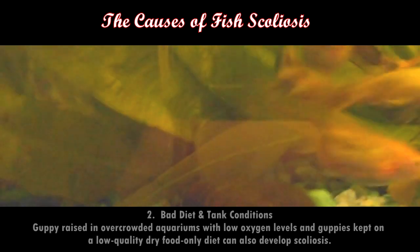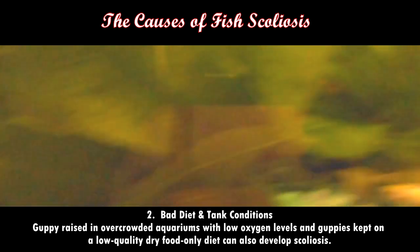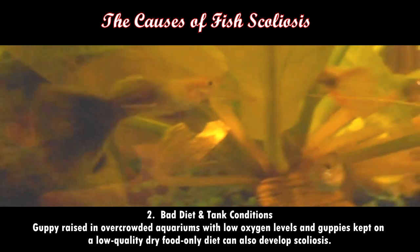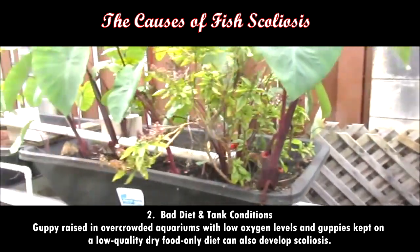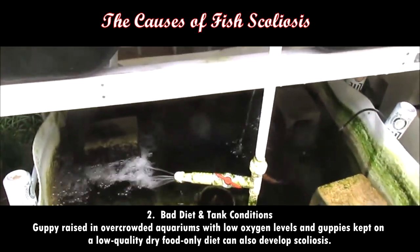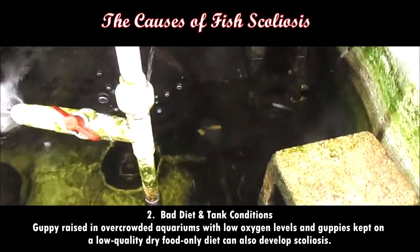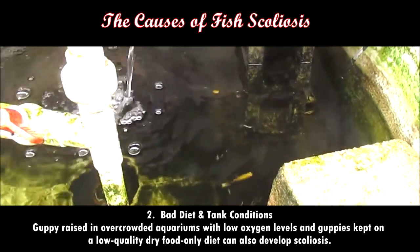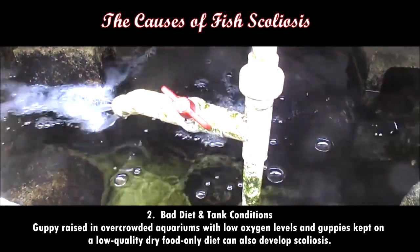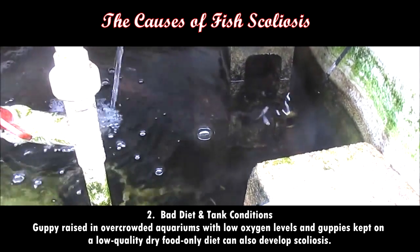And also, bad diet and tank conditions. Yes, guppies raised in overcrowded aquariums with low oxygen levels and guppies kept on a low-quality dry food-only diet can also develop scoliosis. Guppies are omnivores and require a variety of food to stay healthy. You should feed guppies high quality flakes, veggie pellets, spirulina tablets, brine shrimp, bloodworms, tubifex, and daphnia, or they also need live foods.